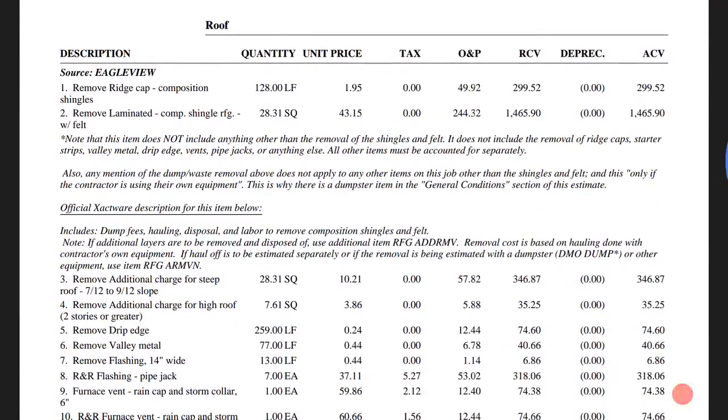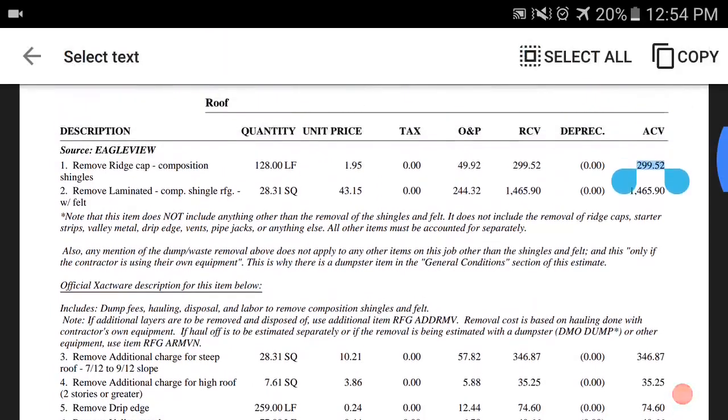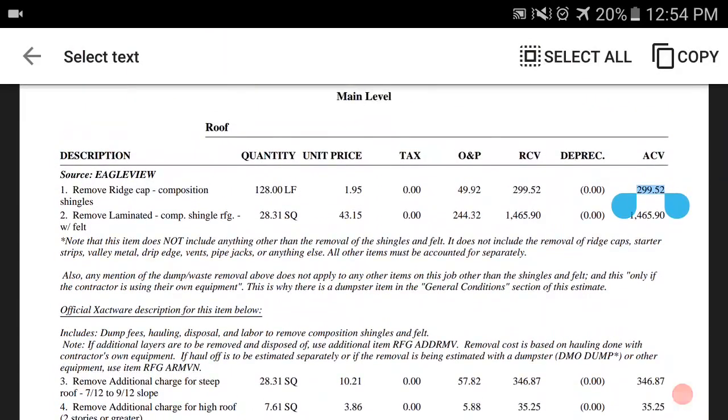And then, okay, so the roof. Remove ridge cap. That's a big one. With a 3-tab roof, you're never going to get it approved, but with a composition shingle roof, or laminated composition shingle roof, you can get it more times than not. I could prove it by showing you estimates written by adjusters that had it in there already without having to be asked. So that's why we put it in there.